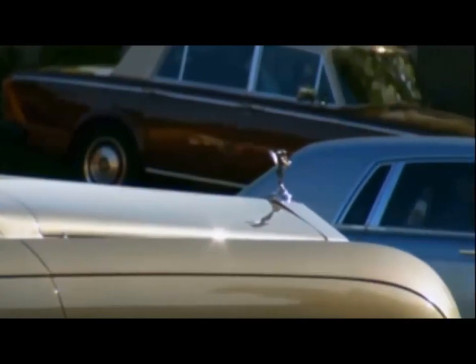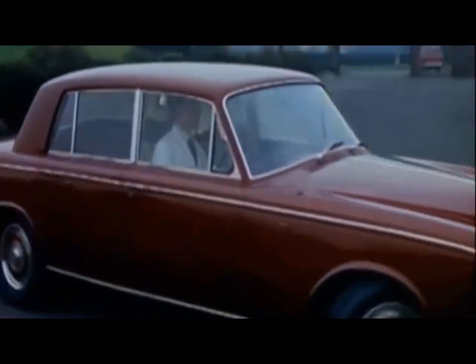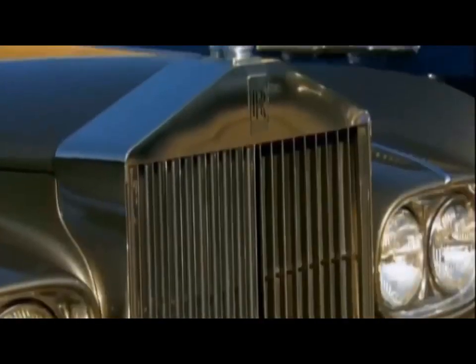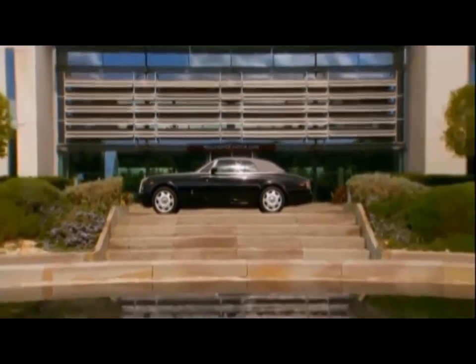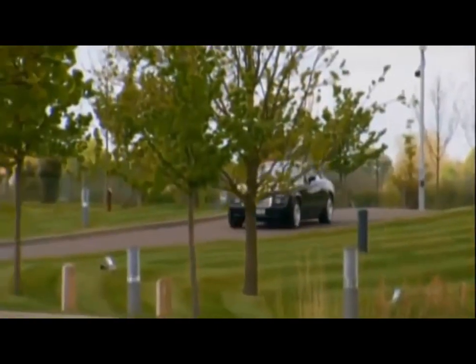The Rolls Royce Motor Car division flourished, becoming the conveyance of choice for dignitaries and celebrities. In 1980, it was acquired by the British conglomerate Vickers. It soon became clear, however, the grand old brand needed a new lease on life. They found it in 1998 with new owners, BMW.